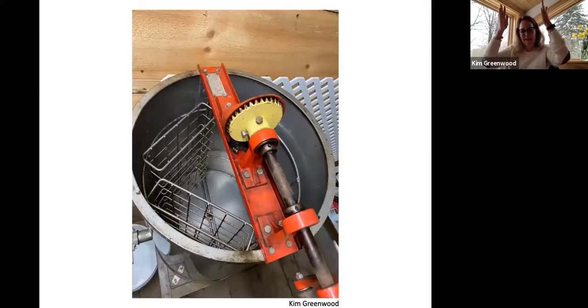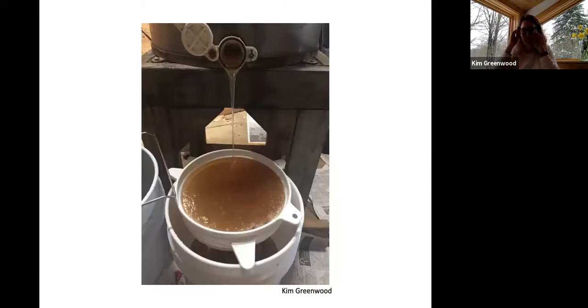So you take that frame and you put it inside this extractor. And this one has the 2 baskets there. So you put a frame in each basket and you crank it. And we crank it by hand because we're hobbyists. The professionals have a motor on top of their extractor, and it spins all that honey out and it hits the side of the extractor. And because the room is like 90 degrees, all that honey drips down the sides of that extractor.